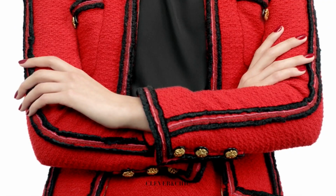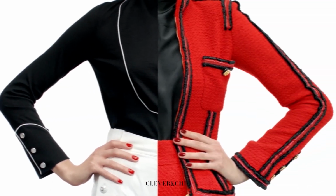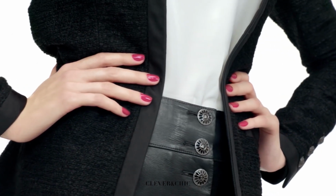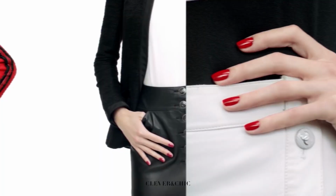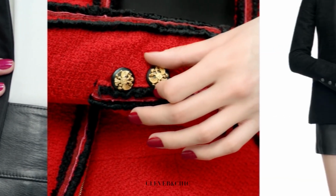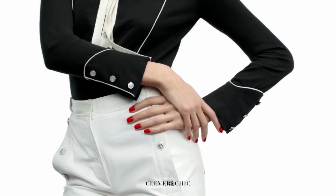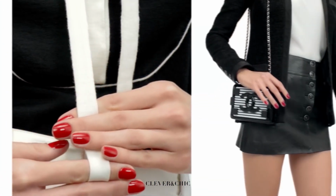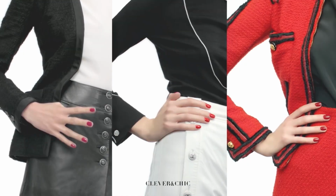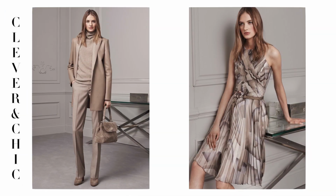How pieces fit, drape, and stack are very important. Unless you're purposely adding an oversized piece, clothing should fit not too big or too tight. This is because when clothing does not fit your body properly, it can create distortion of your features, or maybe emphasize the wrong places. A myth around dressing chic or elegant is that it's overly girlish and conservative in nature.